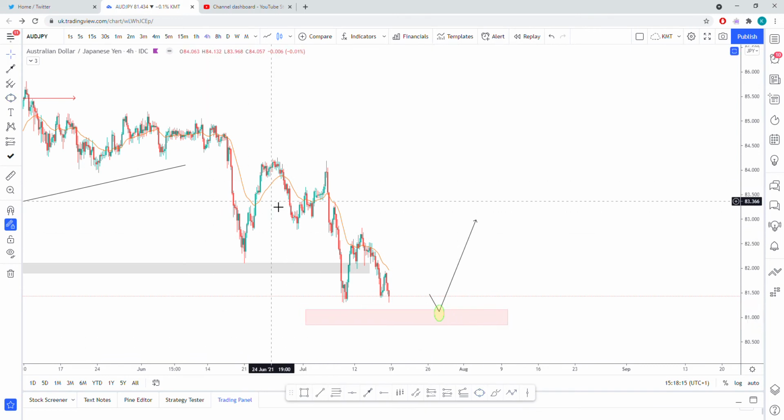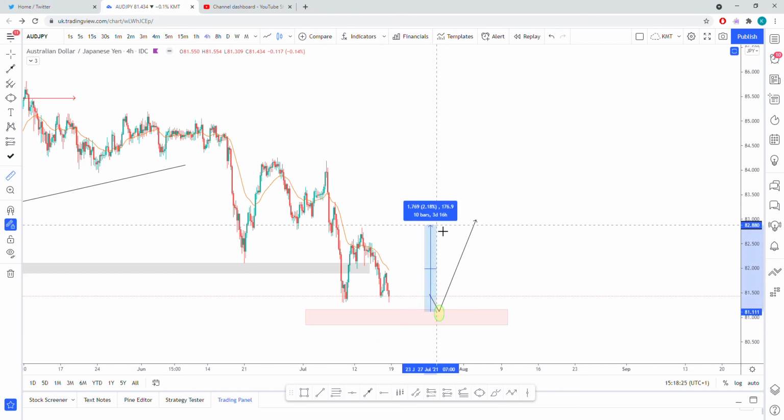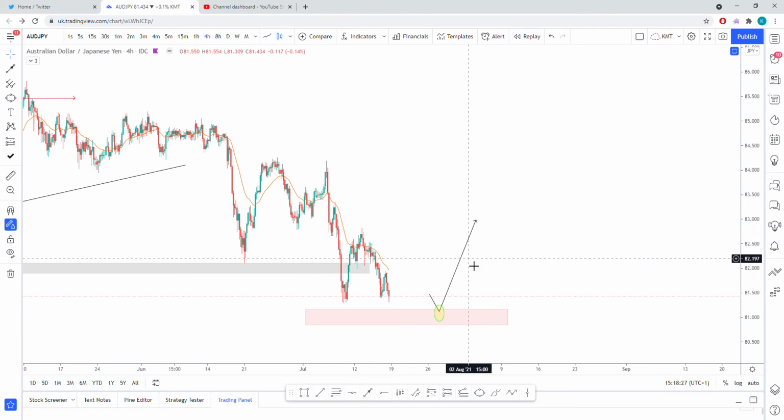Again, price action is going to be the massive determining factor of how far price will push. But again, at 81 we could see price head into 83, and that would be just under 200 pips or so. So yeah, I do think that this one is quite a good setup.